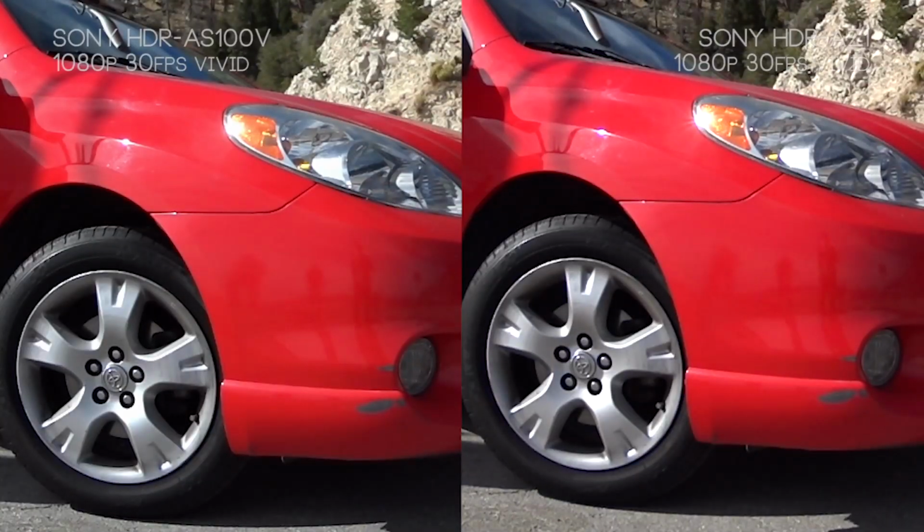Driving up this mountain, this is on the way up to Big Bear Mountain. Dude, these cliffs look awesome with their white rock face and stuff like that. Looking here at the tire treads and stuff like that, both of them share just about the same amount of detail.